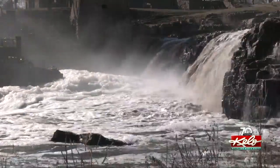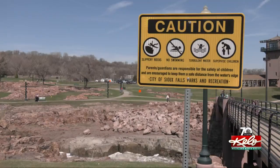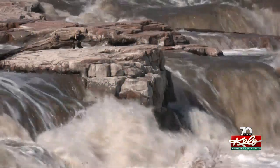With the increased spring runoff, we do see a little bit of foam build up down here at the falls, and obviously the posted signs remind individuals to stay away from that as well, but it's typically kind of a unique spring occurrence as we see that increased runoff.